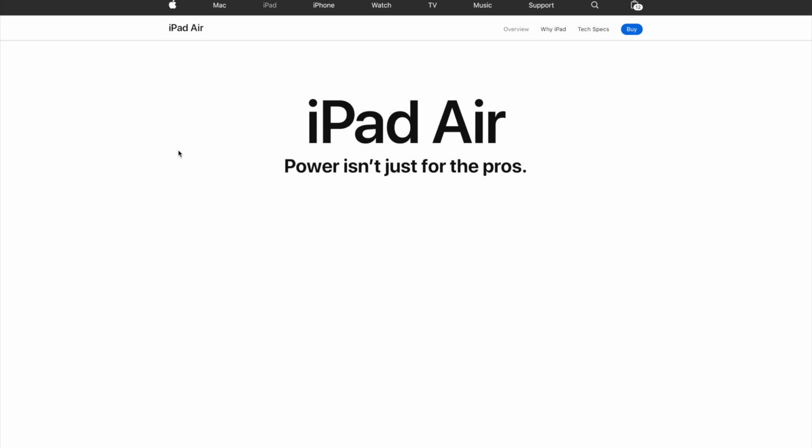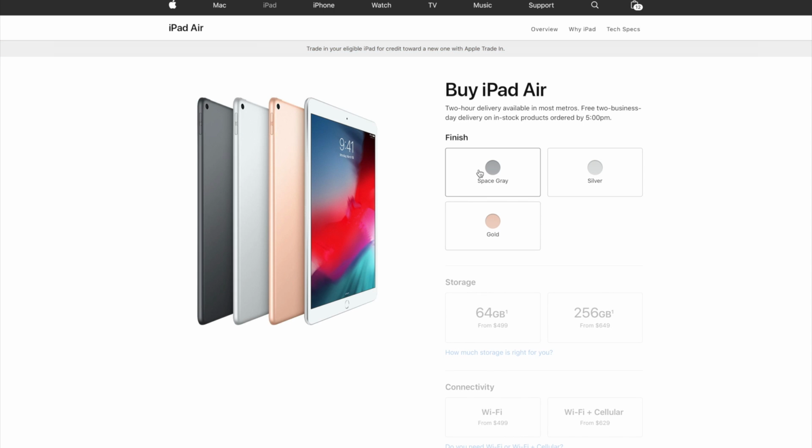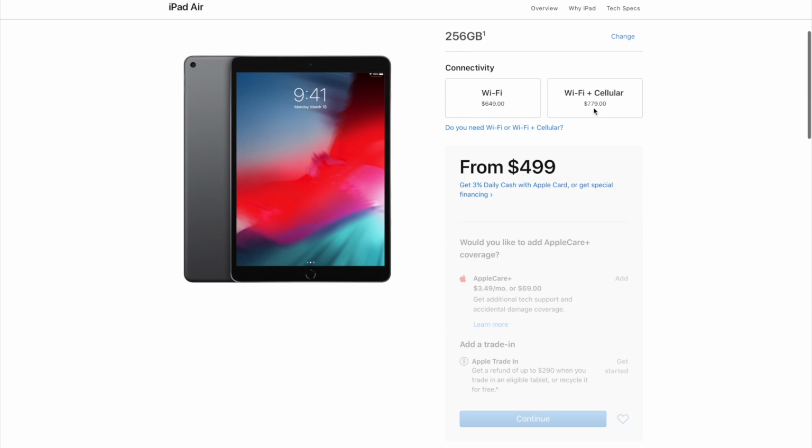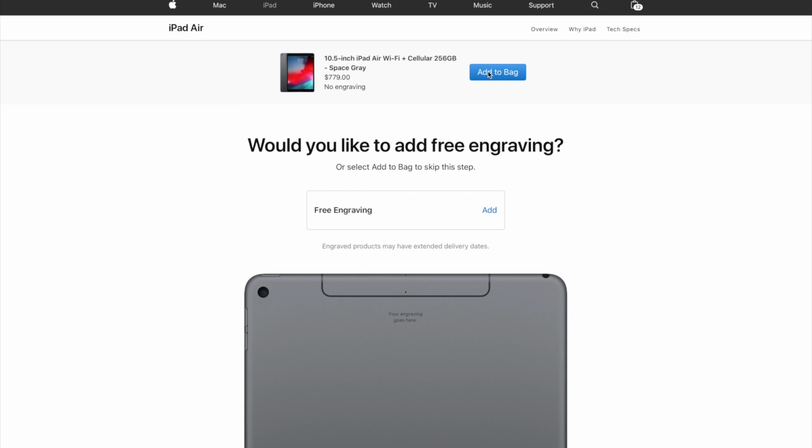Now we go over to the iPad Air. I go buy. And there are three colors over here. We're just going to choose the space gray, 256, Wi-Fi plus cellular, $779. And we go add to bag. Compared to an iMac Pro, this is nothing.